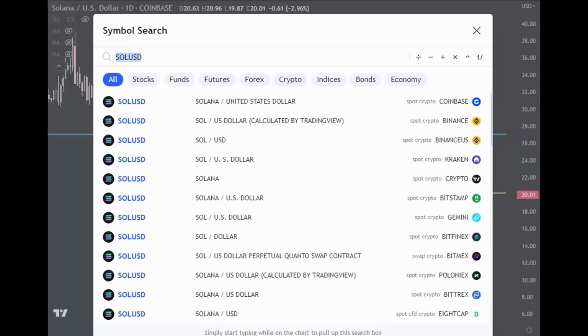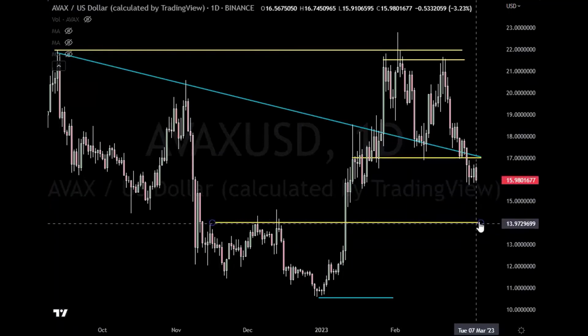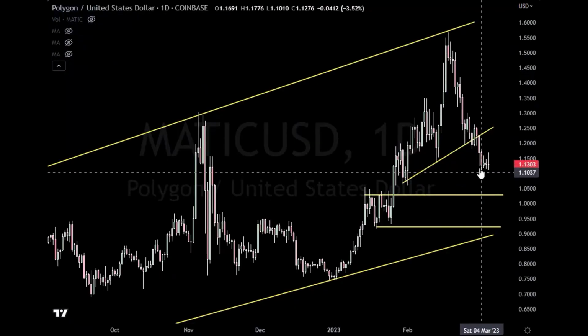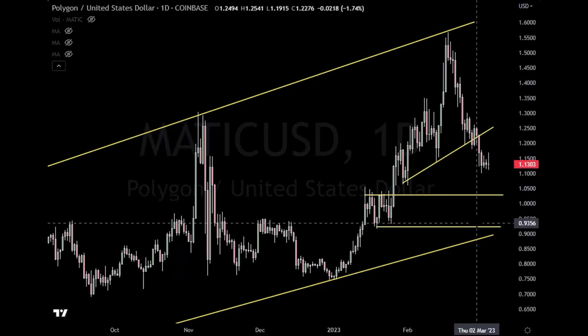Okay. Let's go into the Avalanche chart, see what we got on Avalanche. Avalanche also starting to move down, hasn't taken out the recent lows. This is my long level right here, again, right around $14, give or take. Matic, remember Matic's on my watch list for a buy. Hasn't broken down yet, but this is where I start to get interested, right around $1. Then obviously more to buy around 90 to 92 cents. So that would be your next level there.